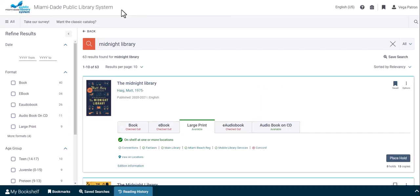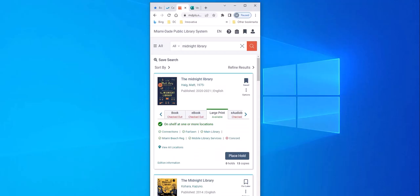One of the features of our new catalog search is the ability to quickly and easily see formats grouped together in one clear display that is easy to see on any device. From a big screen monitor to a mobile phone.